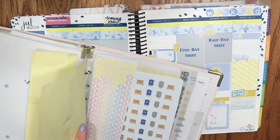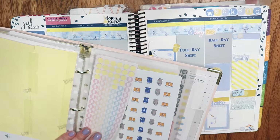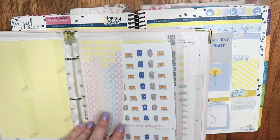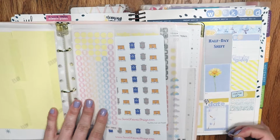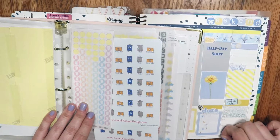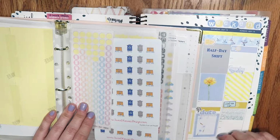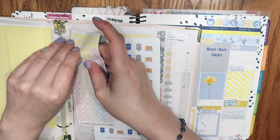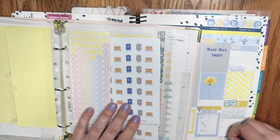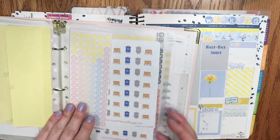Okay, and then I have trash and recycling stickers. I think I'm gonna use the yellow one. These are also Peaceful Mind Design, these little bitty guys. So we'll put this right down here. And this. Right down here.